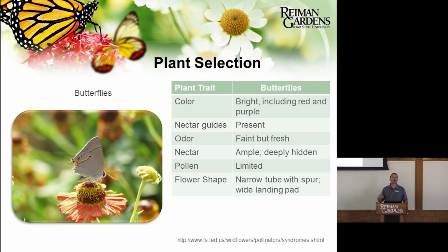Our butterflies are also primarily coming for the nectar. That's why they visit the flowers, for the nectar reward. They don't need a lot of the pollen. They will go to brighter flowers there. And again, they want a fluted flower. Now put that proboscis down in, drink that nectar out.